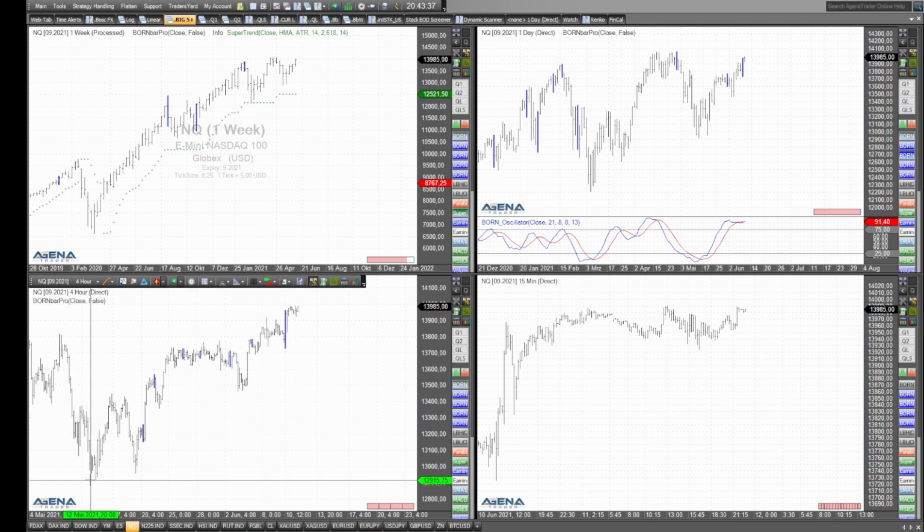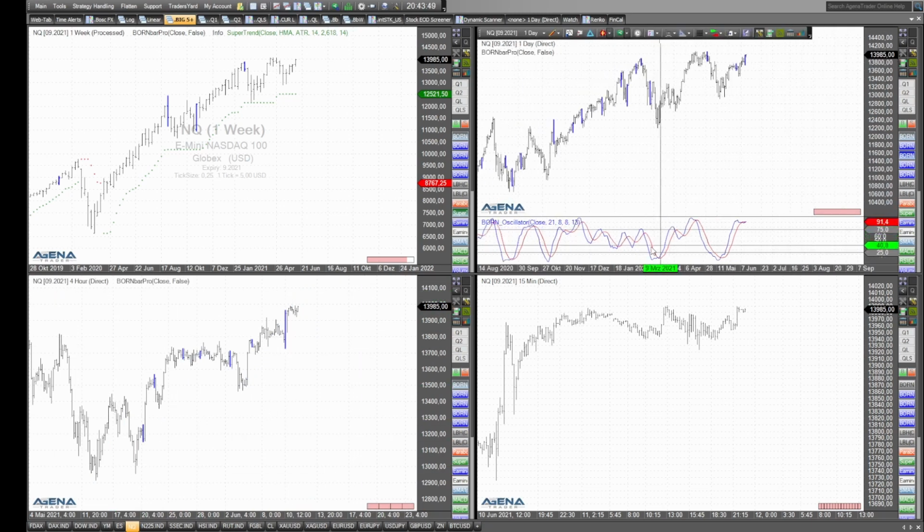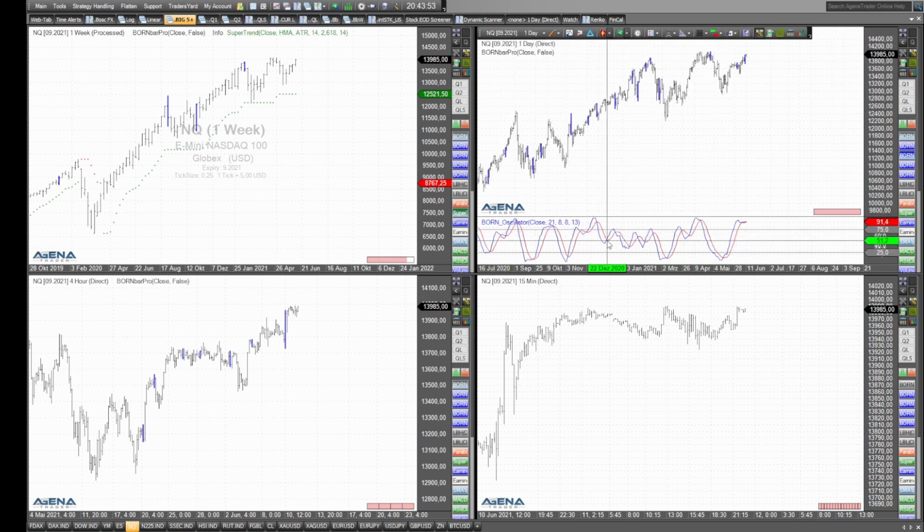You can see here on a lower time frame, we had a 1, 2, 3, 4, 5 wave as well. I'm not sure this is the end, of course. Don't get me wrong. But I also see here the chance that the market will turn around. I also introduced some kind of an indicator here. This is also our own indicator, the Born oscillator, but you can see it is nicely synchronized in this case, and you can see it is time for a setback.